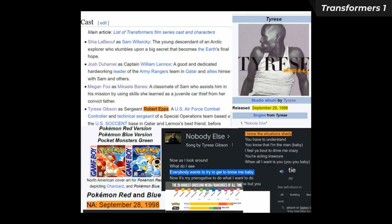Notice Robert Epps releasing a song at the same time as Pokémon Red and Blue. His name being a tie, tied to X, and notice the lead single is about having someone study him spying. This cooperation in exchange for product success is a similar relationship Nintendo gained for the original NES.